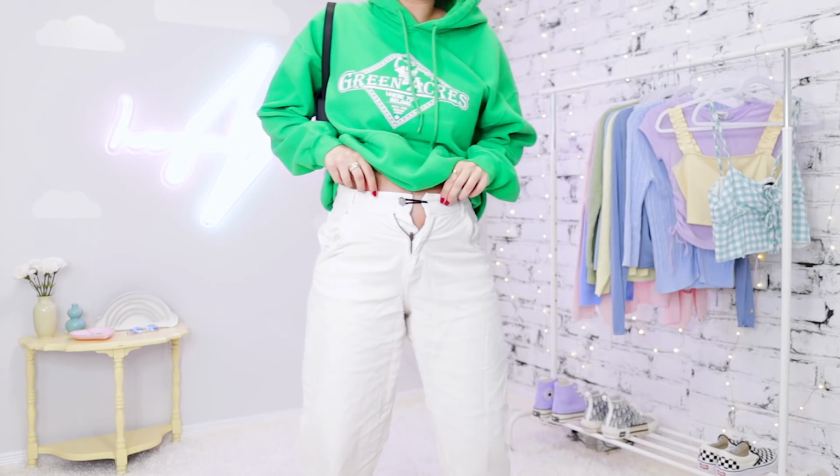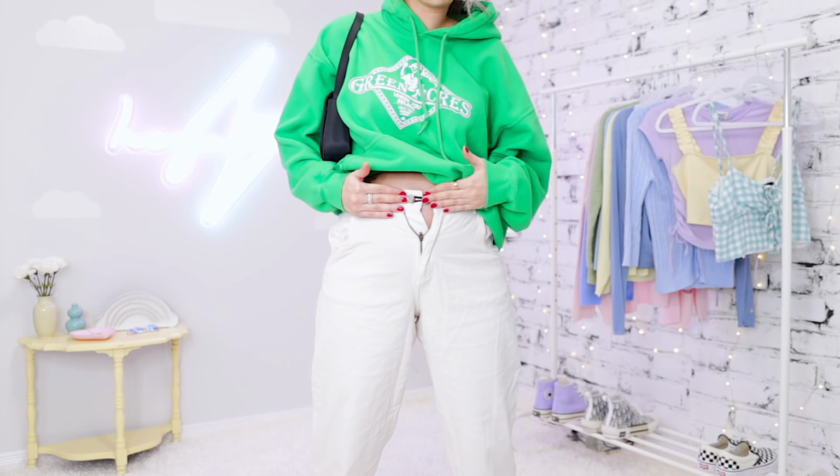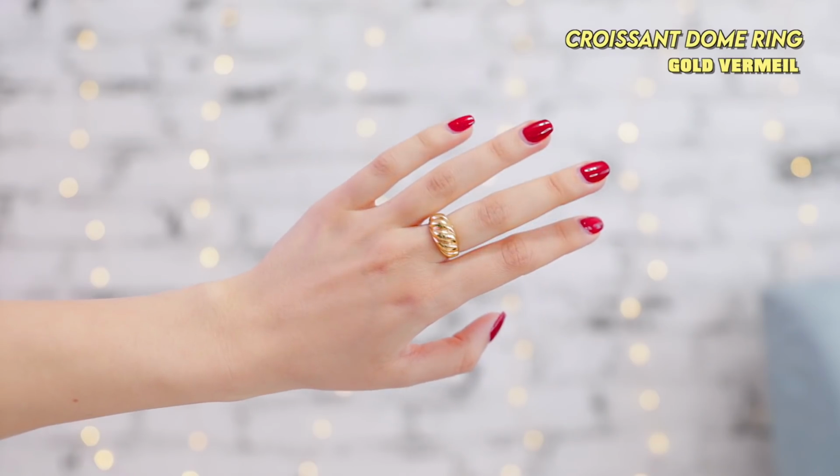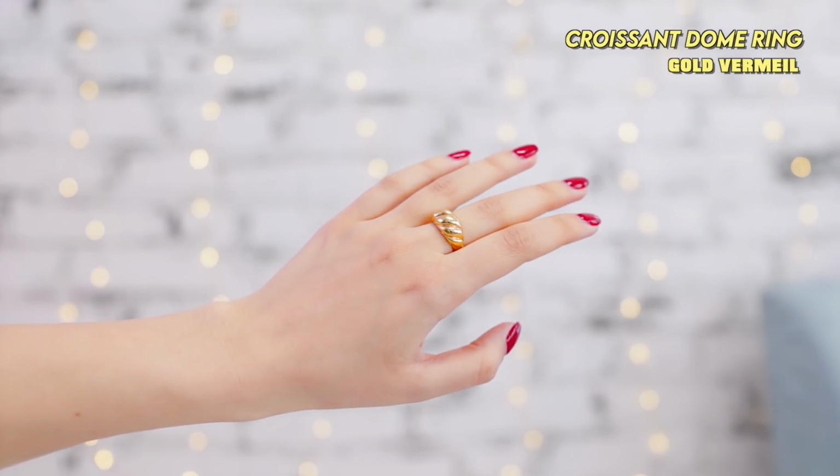These are just some pants that I already owned, so I've been using an elastic to hold the button area together, and when you pair it with a baggy sweatshirt, you really cannot tell. For the jewelry of this look, I have that same bold Charlotte ring on this hand, and then this one is another favorite of mine. This is the bold croissant ring. It literally just looks like a little croissant.